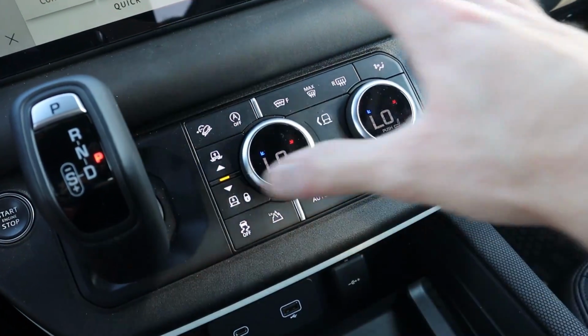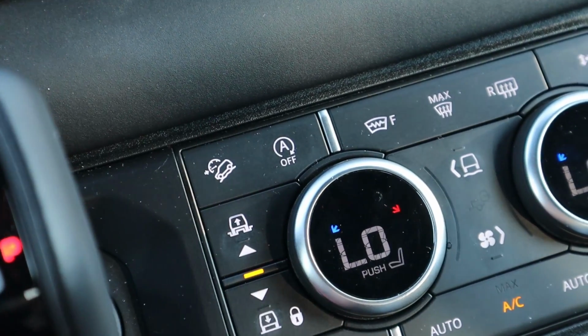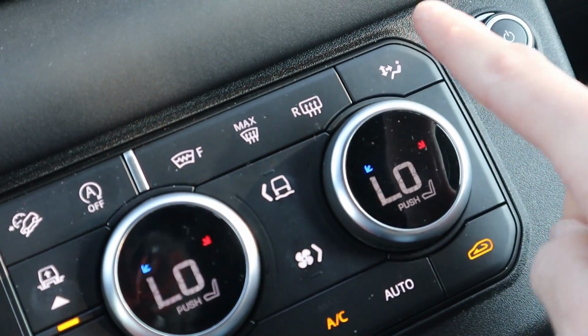And then let's talk about the control stack over here of your various buttons. So first off, left to right, you've got your downhill cruise control for off-roading. You can turn off your auto start-stop. This is how you turn on your front and rear heated windshield. You can control where the airflow is going.